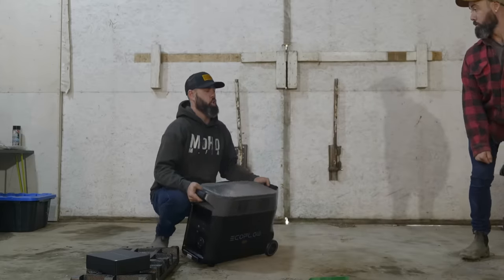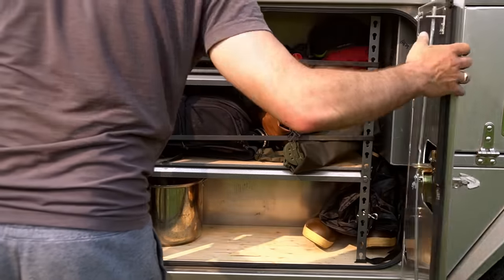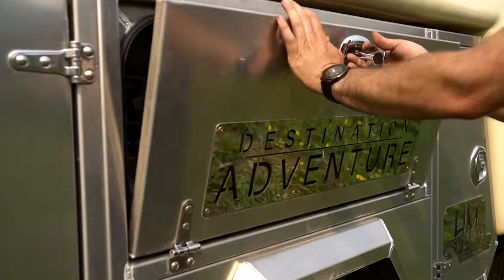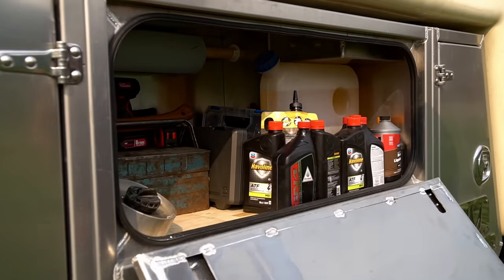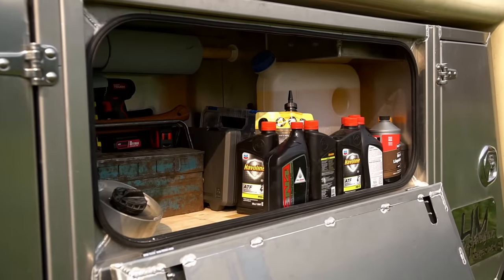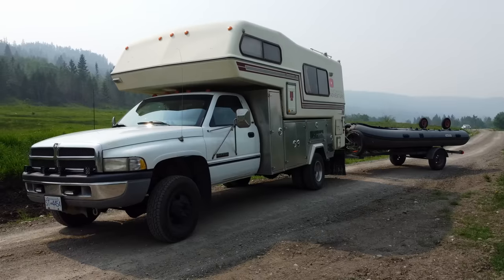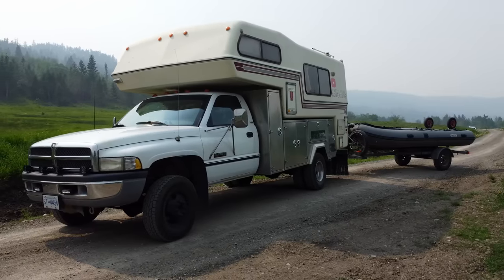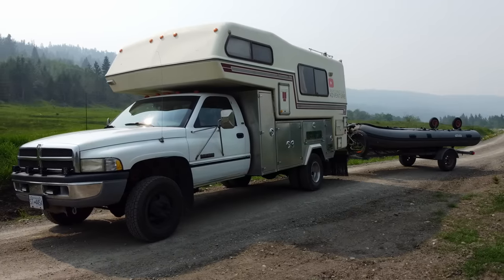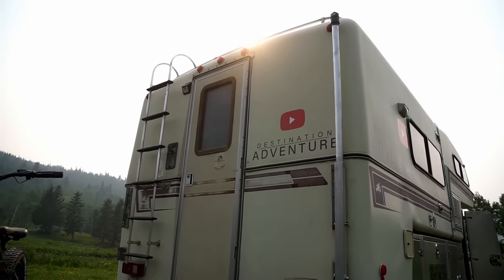The double door compartments are just for general storage and organized by basic industrial shelving. The driver's side drop-down compartment is for parts, tools, oils, and fuel. And the passenger side will become an outdoor kitchen, but for this year, I am out of time. The rear compartments hold hoses, cables, as well as the Starlink. And when in use, the Starlink will be mounted on a tower at the back of the rig.